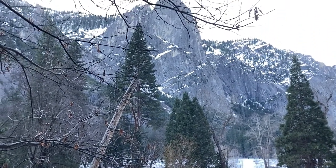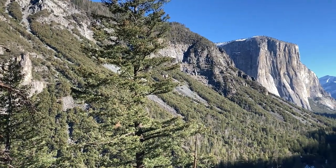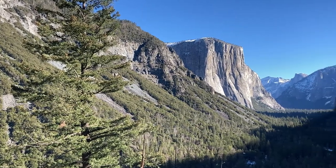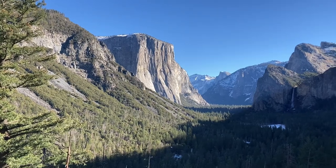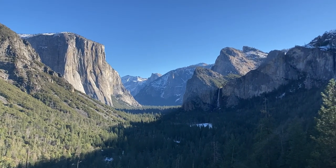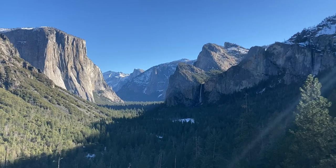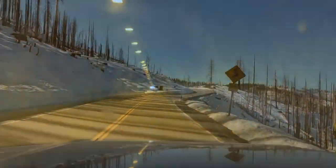So after that light breakfast, we started the drive, and our first stop was Tunnel View. It's off of Highway 41 on the way to Badger Pass. That's El Capitan on the left, the big monolithic rock. Half Dome is further down to the back, but it was just beautiful. The tunnel view comes to a tunnel, duh!